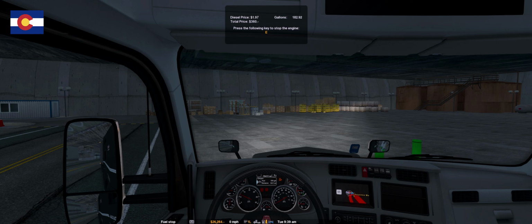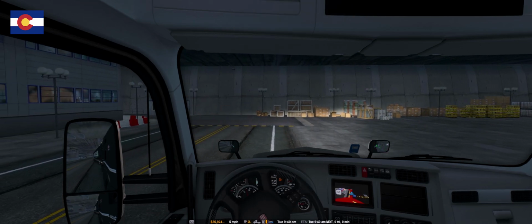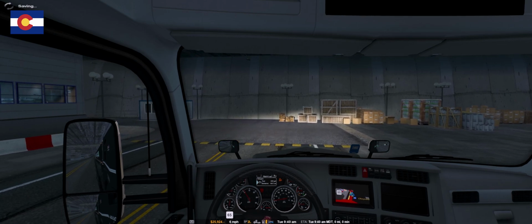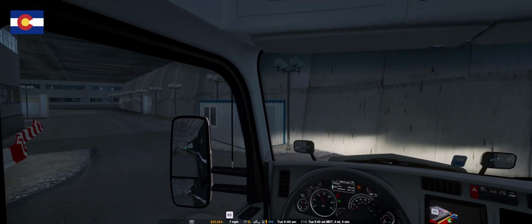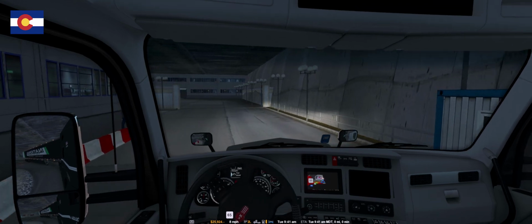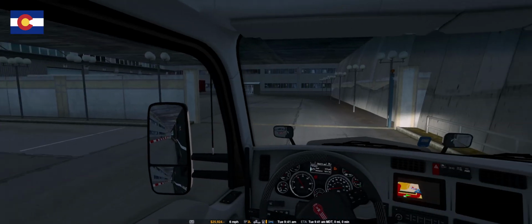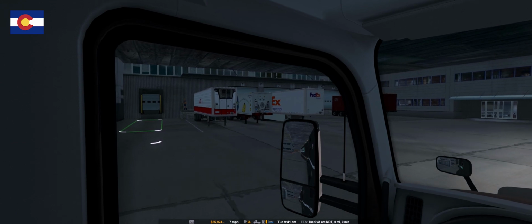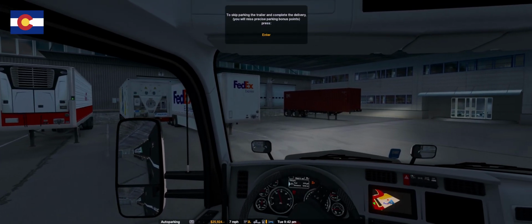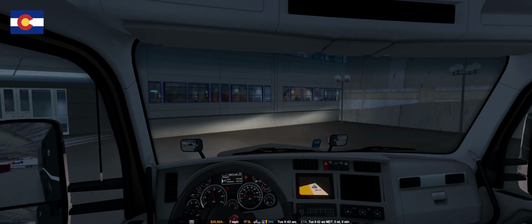Alright, let's get this thing delivered. I need to zoom in on this map. It looks like we just go around the corner here and we'll be at FedEx. Alright. Pretty tight in here. And now for the best part that I always struggle at, and that is parking. Backing, at least. Let's see if we can get this set up decently.